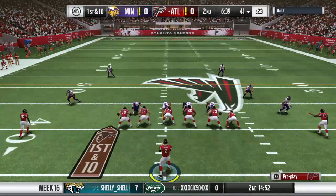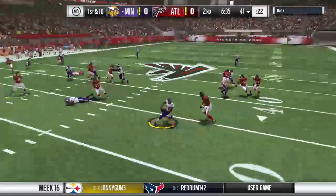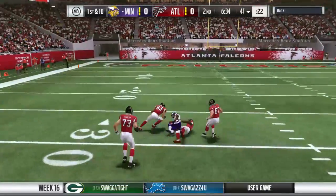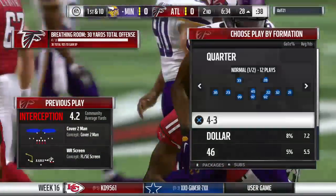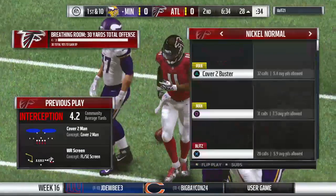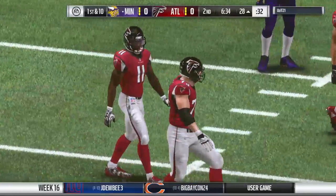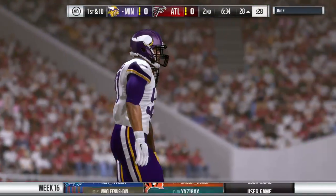4 wide receivers, 1 tight end. On 1st down, looking for Jones, and it's intercepted. Xavier Rhodes with a pick. And this return is going to be halted right around the 28-yard line. And now out comes Minnesota. Looked like they had something going last drive. Then the interception happened. Will they recover?